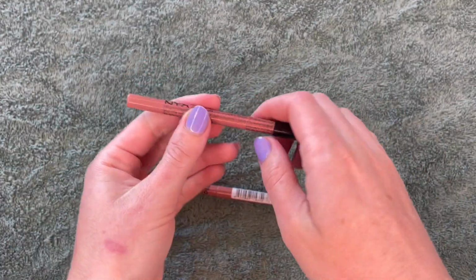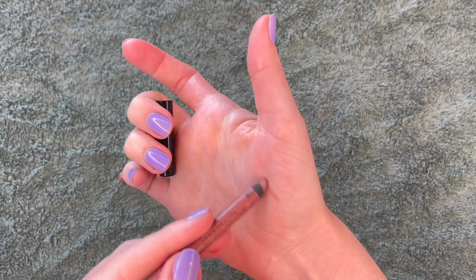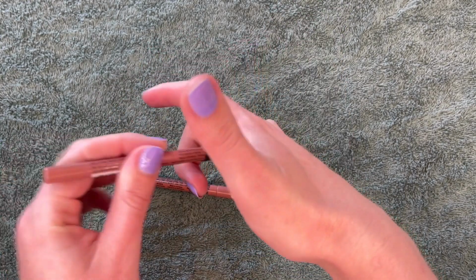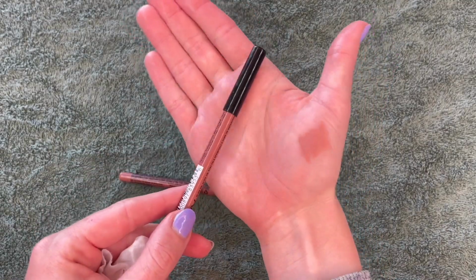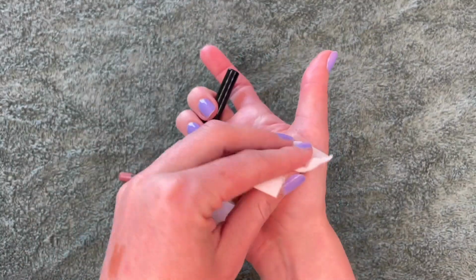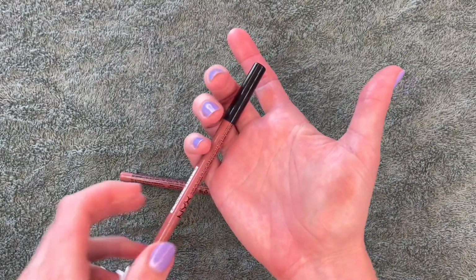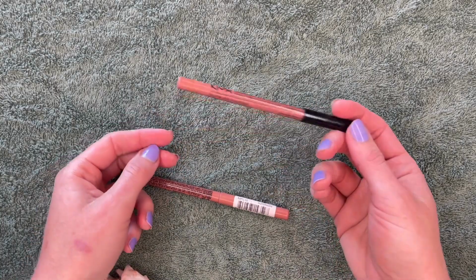I do really enjoy the NYX slide-on lip pencil. This is Nude Suede Shoes. See how it's more creamy and glidey, but once it sets, it still is really nice. I just find that this nude shade in particular is a little yellow for me. Again, I have cool undertones. I really just need a little hint of pink to brighten up my skin, but great formula.